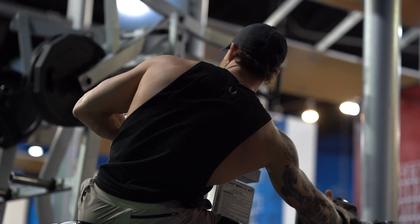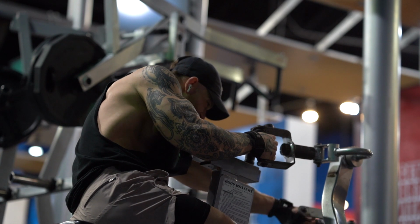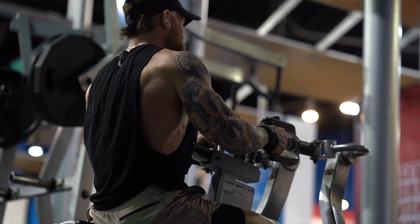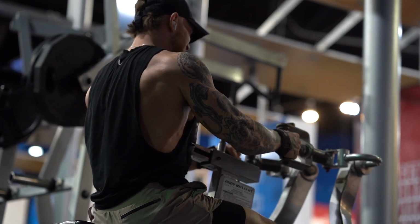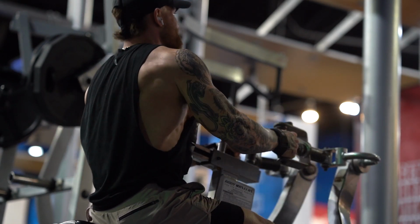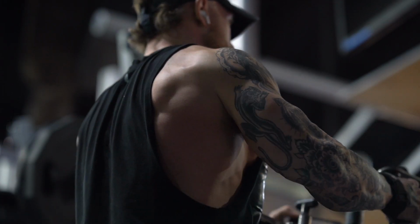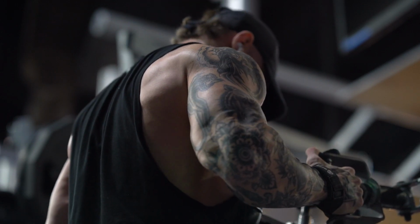Moving on, and we're again at another chest supported machine. Surprise, surprise. We're going to do a machine seated row here. And again, you'll notice my hands are in a neutral grip position, straight up and down. That's going to help target the lats as we pull. You'll see I've adjusted the seat to be a little bit higher, further down. That's going to allow me to more efficiently and effectively target my lats as I'm pulling.